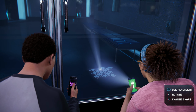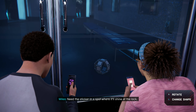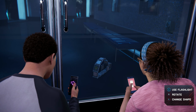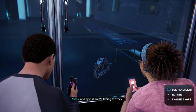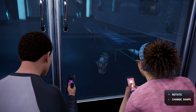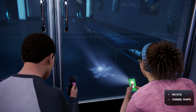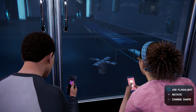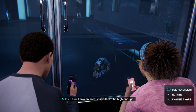No, not quite. Need something else. Need the sticker in a spot where it'll shine at the lock. I make the metal taller and spin it so it's facing the lock. We gotta try again. I think I saw an arch shape that'll be high enough.